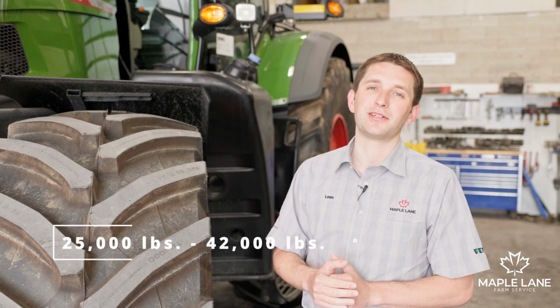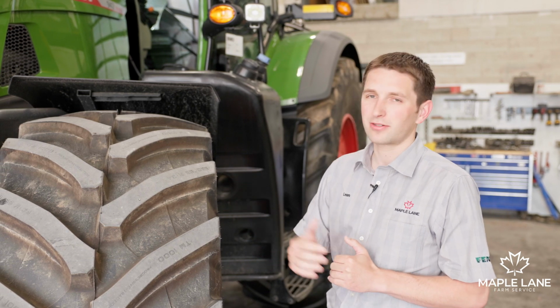The Fendt 900 series is unique in that it can be taken down to only about 25,000 pounds base weight and yet rated up to 42,000 pounds. So that's quite a weight range there with this tractor. Basically that means you can use it for anything on the lighter end of the scale where you want to reduce compaction, if you're doing high speed tillage and don't need as much weight, or road work, anything like that. And then if you're doing heavy draft work, you need to weight it up. That is available with this tractor. It gives you the full spectrum of opportunity.